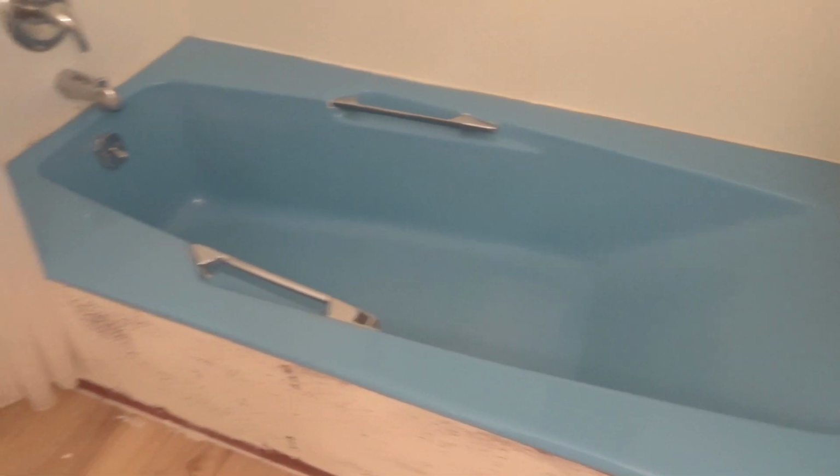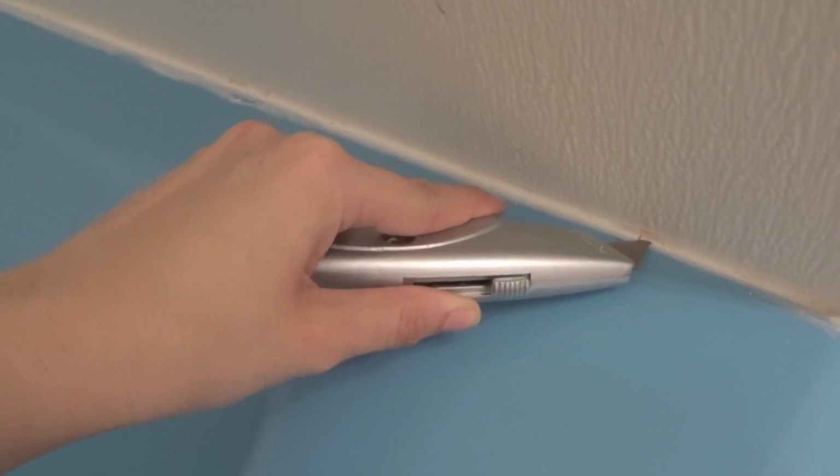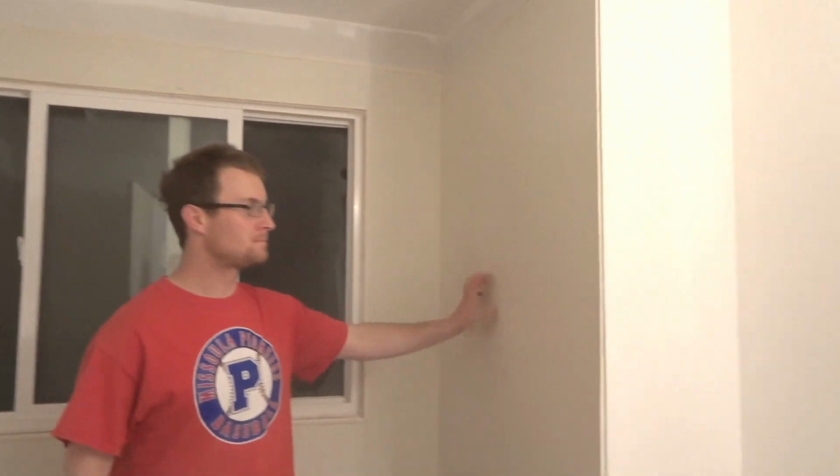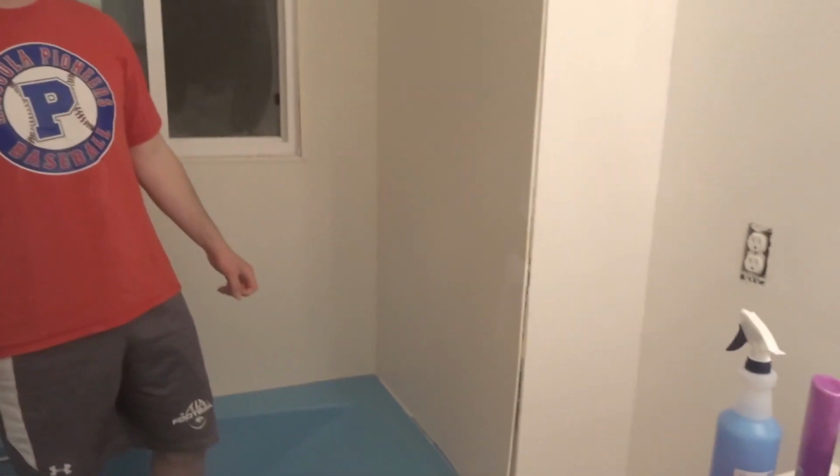So we have finished scrubbing this with Lime-A-Way, and now we're gonna take this razor blade and cut all the caulking out from around the bathtub before we paint. All right, so we are going to rip this waterproof board that they have around the shower enclosure because we're gonna be tiling it. So have at it, Lane.